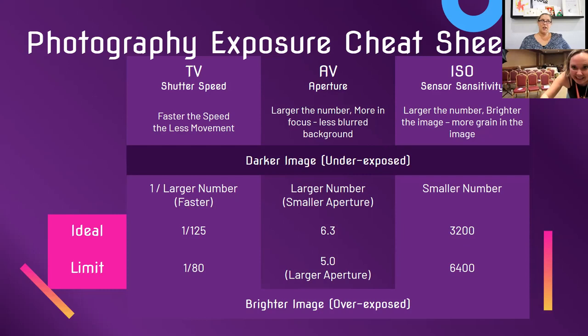Now with your aperture, so AV, the larger the number means the more is in focus and the less blurred background. But this is where it gets confusing, because it is a larger number, but it does mean it's a smaller aperture. It messes with my mind. Completely understand if it does for you. But just try to have that number as big as possible.